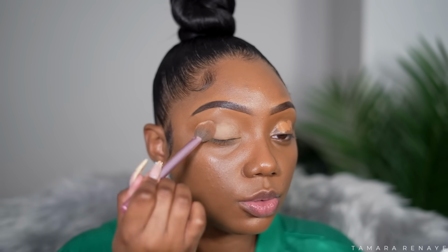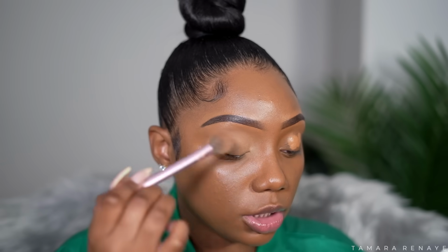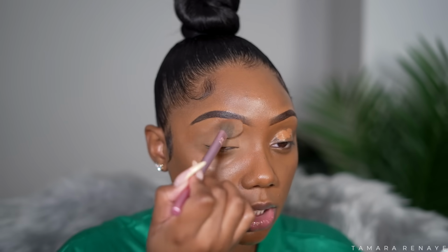And I'm just going to set this concealer and I'm pushing this product in. Pressing and pushing this product in.